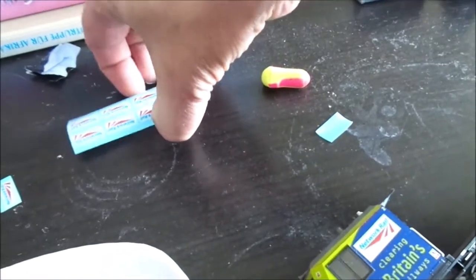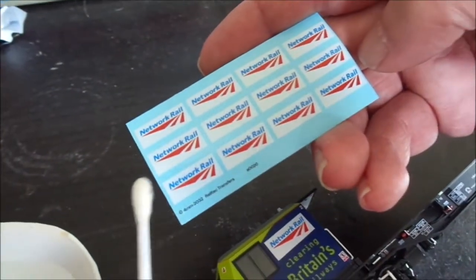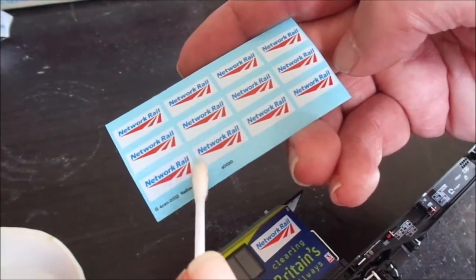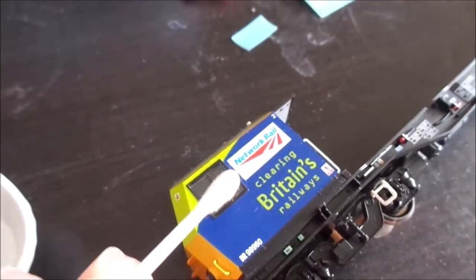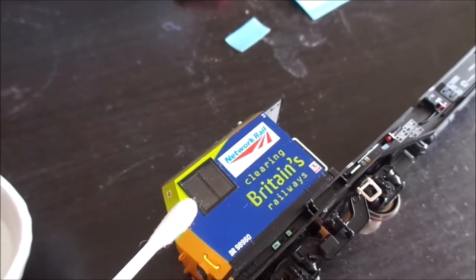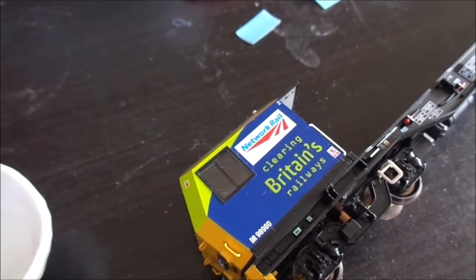So normally when you get a set of decals like this, there will be a little bit of see-through film around each actual image. These guys aren't doing that. They're just literally printing the bits you need, which should make them a load better. So anyway, that's how they go on, I think.